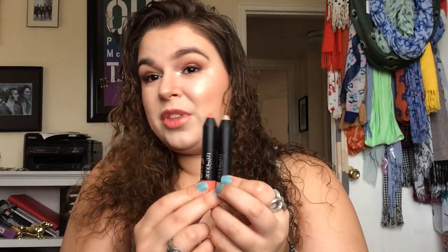I have two Trestique products. One is the blush and one is the highlighter. Again, I just put these under my powder, and then I put powder on over them. So these are nice. They're relatively pigmented if you like creams, but I wouldn't buy or recommend any of these creams just because it's not what I like.